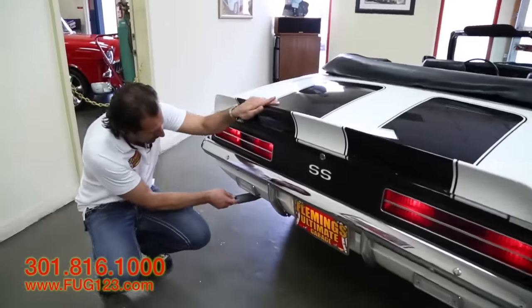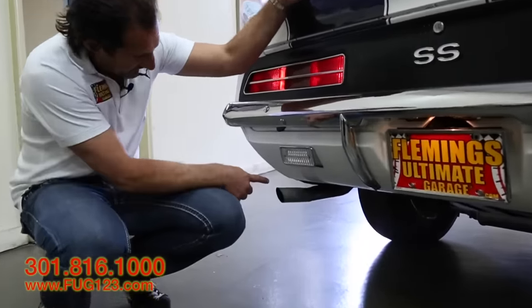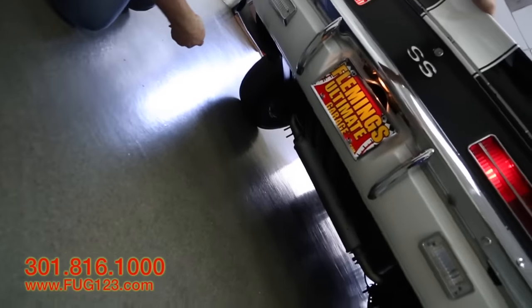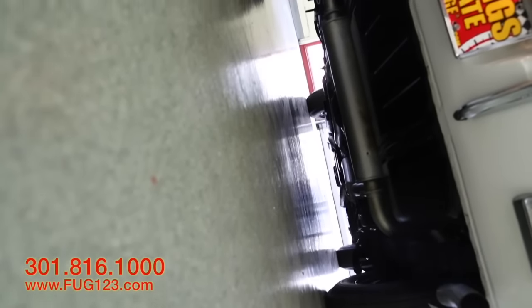All right, so cool. So with the RS package, we get the RS backup lights here. Got the correct tips that are flared, just like they're supposed to be at the end. All right, transverse muffler. This is all the way it's supposed to be. All right, you can't see the 12 bolts in there, but I'm telling you it's in there. The floor pans are all new underneath there. They're all painted satin the way they're supposed to be. It's not overly restored, meaning the underneath of the car is not painted body color. It's restored so that you could take it to a show.